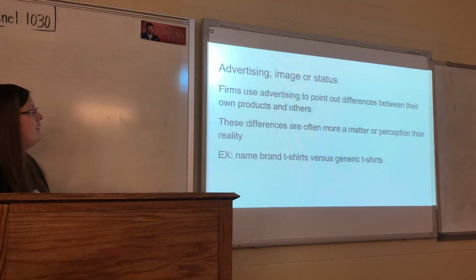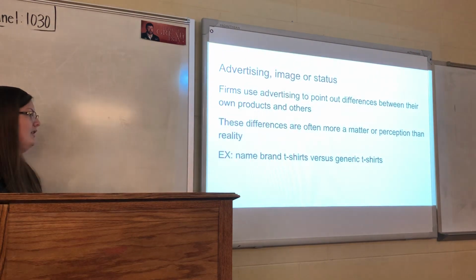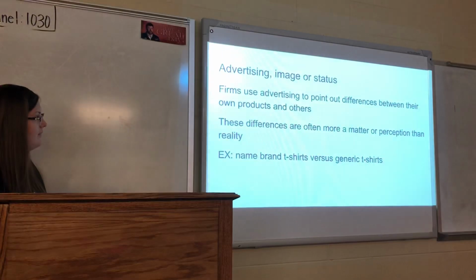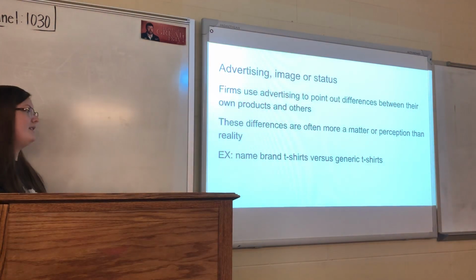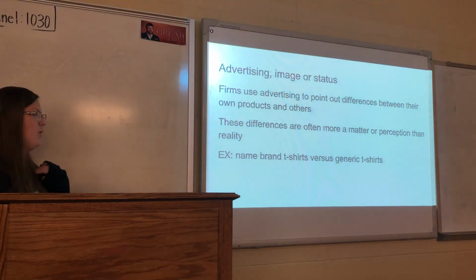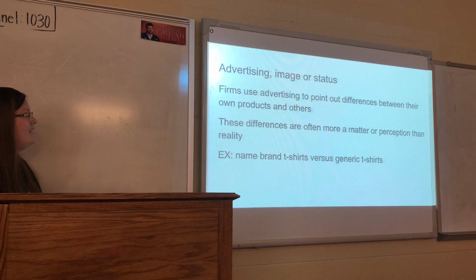Advertising, image, or status. Firms use advertising to point out differences between their own products and others. These differences are often more a matter of perception than reality. For example, name brand t-shirts versus generic t-shirts. Again, all t-shirts are pretty much the same. Under Armour makes a shirt that wicks sweat off, and that's how they differentiate from other shirts. And it's crazy expensive compared to a shirt that you might get from Walmart.